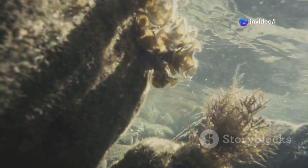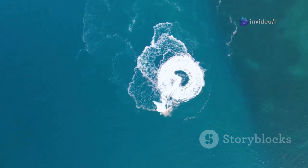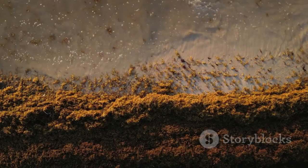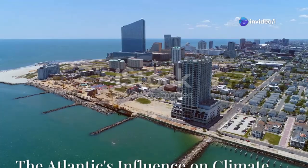The Sargasso Sea is another unique feature of the Atlantic. It is a region in the North Atlantic Ocean. It is bounded by 4 currents forming an ocean gyre. This sea is known for its distinctive floating seaweed called sargassum. It provides a habitat for a variety of marine species.